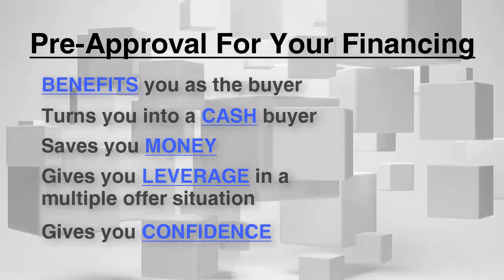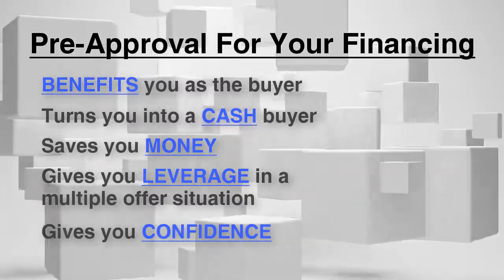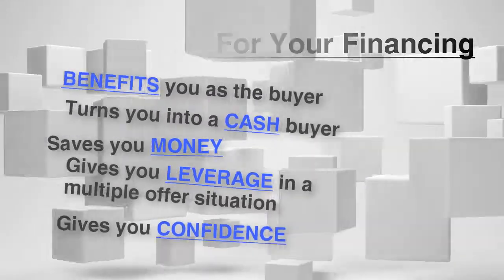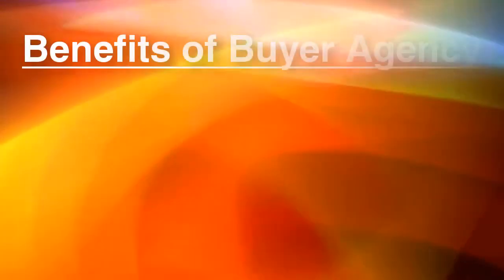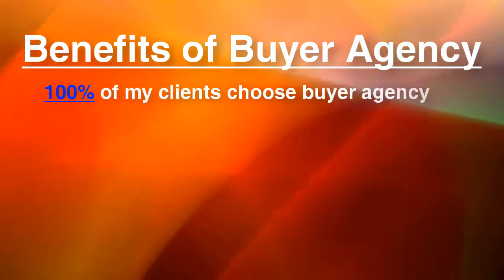When we go looking at properties and it's within that range, you're going to look at that house differently because you know for a fact that you can buy that home if you so choose. The benefits of buyer agency. 100% of our clients choose buyer agency.